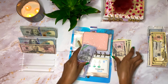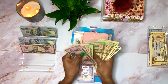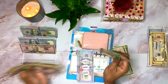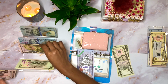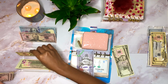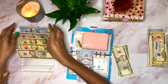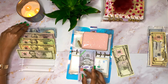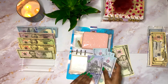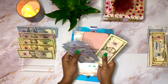So I've got 2K, 50, 100, 50, 200, 50, 300, 20, 40, 60, 80, 90, 95, 400, 405, 407. Actually, I might need to move this. Okay, 20s here, 10s, 5s. So I need $400. So 1, 2, 3, and 4. All right, so I should have 1,000, 2,000, 100, 200, 300, 400, 5, 7.